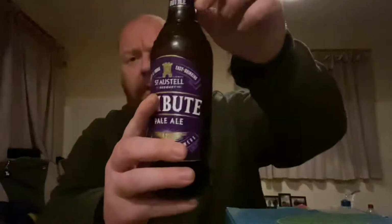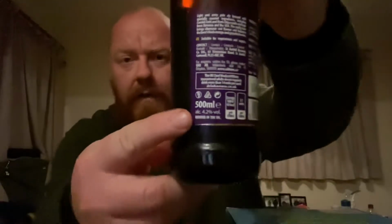I've been drinking this beer on cask on and off for a good 10 years or so. You can get this quite regularly on cask in the pubs around my neck of the woods. Always good on cask. Always enjoyed it on cask. So it's a very good pale ale. I haven't had it in a bottle for a long time though, to be fair. It's coming in at 4.2% ABV. It says right there. 500ml bottle.